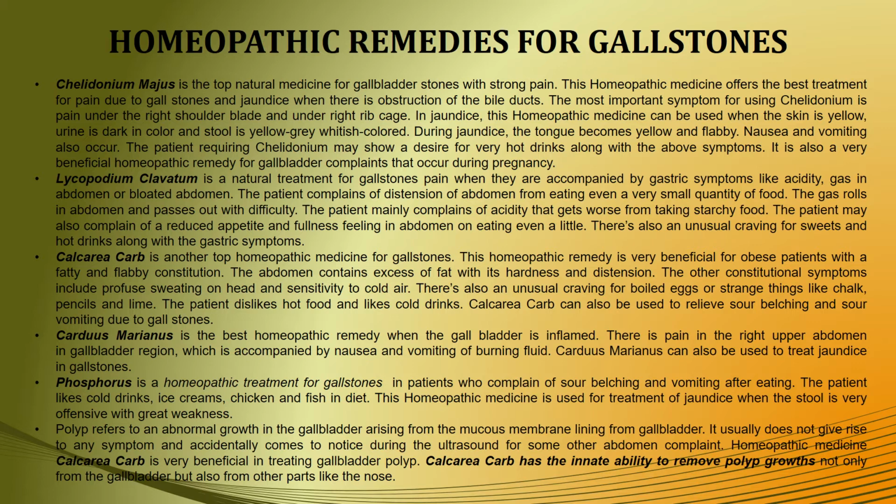In jaundice, this homeopathic medicine can be used when the skin is yellow, your urine is dark in color, and your stool is yellowy gray or whitish colored. During jaundice, the tongue becomes yellow and flabby also. Nausea and vomiting may also occur, and the patient requiring Chelidonium may show a desire for very hot drinks along with the above symptoms. It's also a very beneficial homeopathic remedy for gallbladder complaints that occur during pregnancy.